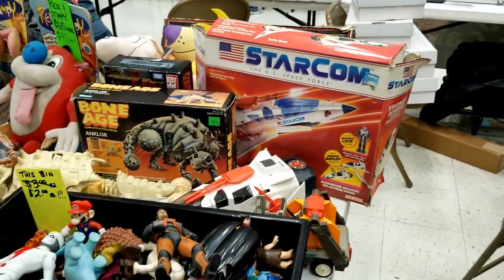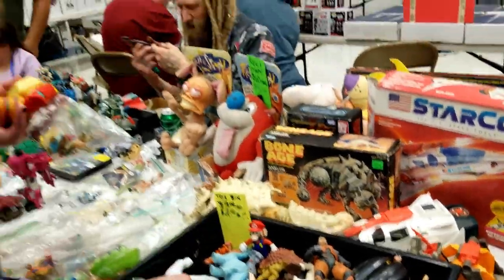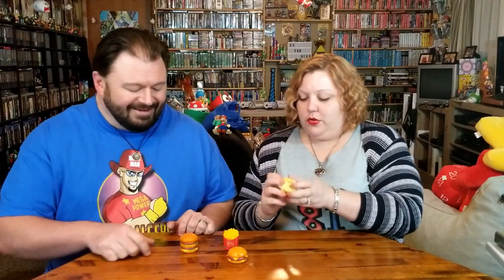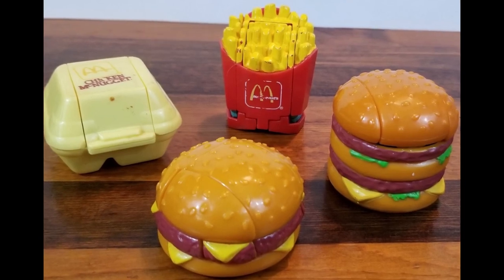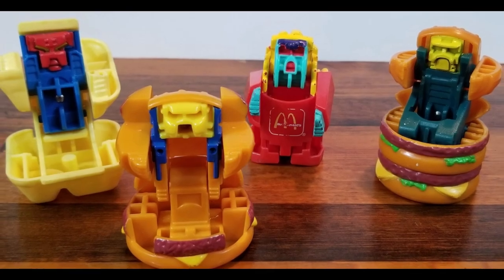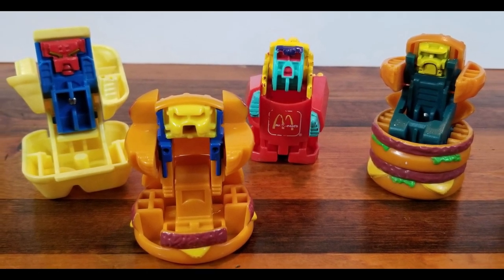Well, about this time, I was getting pretty hungry, and thankfully, I found something at the same booth I found the gummy bears at that is food related. Would you like a Big Mac or French fries or a quarter pounder or some chicken nuggets? Oh, the McDonald's Transformers. You know, a lot of people have been talking about these lately. I know that I've had a couple of these somewhere buried in the toys, and I can assure you they are not in as nice condition as these are.